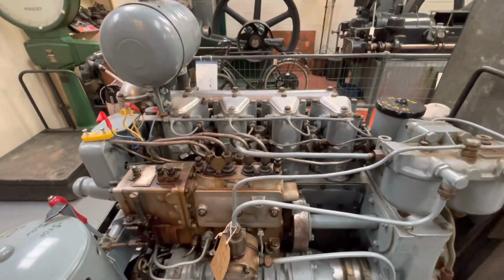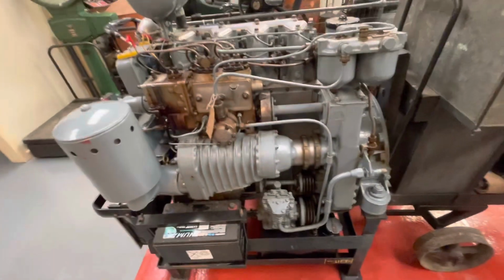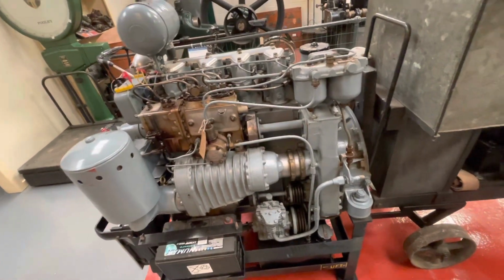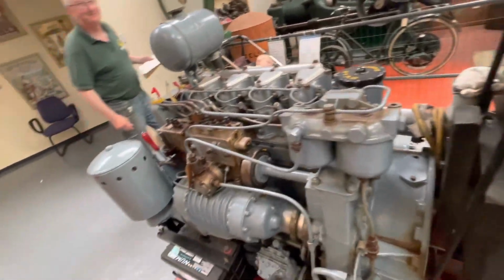So I wonder if the... I don't know how that works. Maybe someone out there can answer the question for me. I suspect it's blown in and then it's got an overhead exhaust valve.